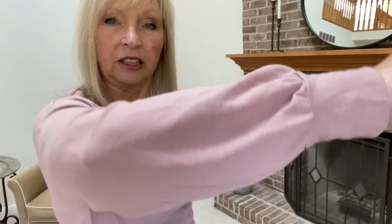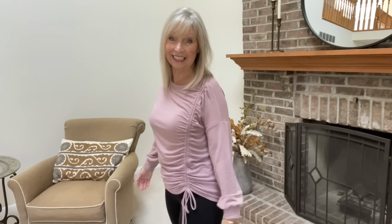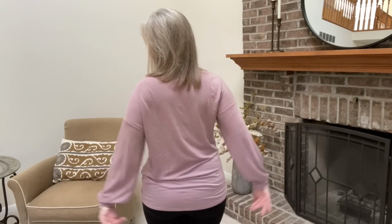It's a mauve color. It's really nice. It's actually very surprisingly nice. Covers the booty.